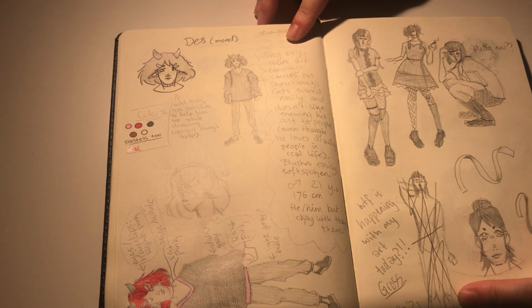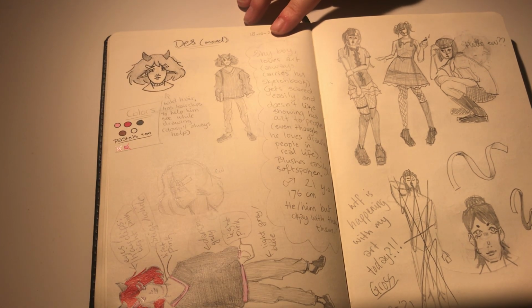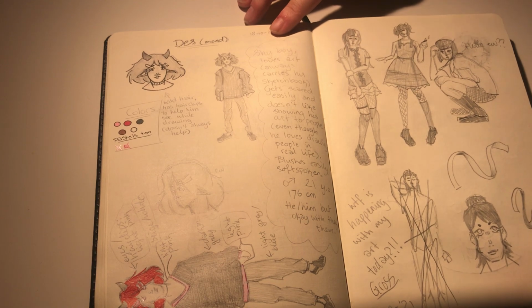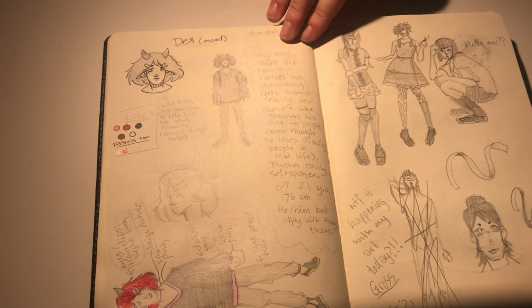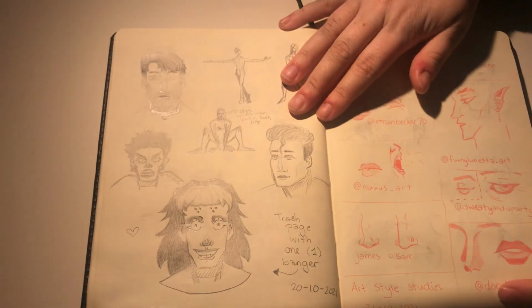I was having a bad art day. I hated everything I drew. In hindsight, it's not the most horrible. But, you know, when you're in the moment, you get to feel some type of way. These are just Pinterest references.